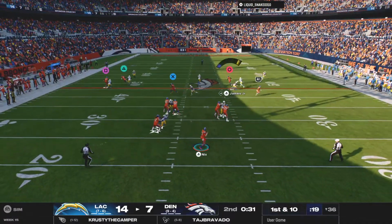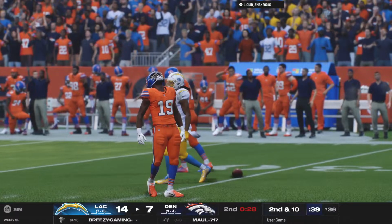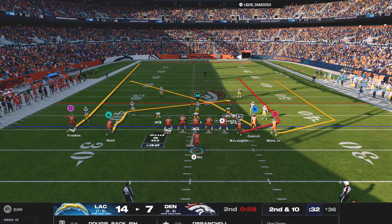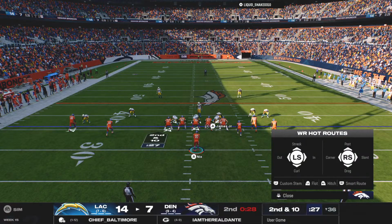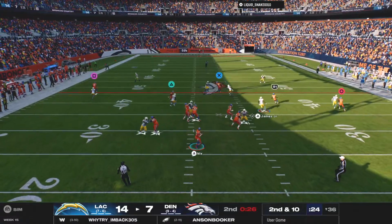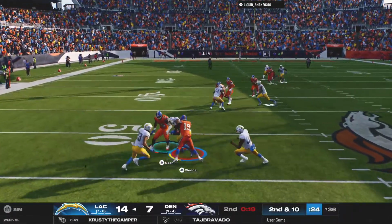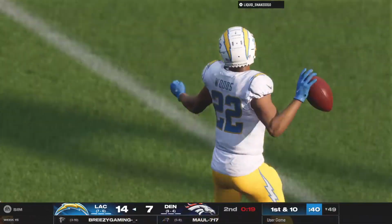Working out of the gun, it's Nix. And he can't hang on through the contact. It's incomplete. What a good job defensively to meet him just as the ball was arriving. And it'll be second down. Throwing is Nix. He's going to take a shot. Sends it down the middle. And the Chargers will have great field position right around midfield.